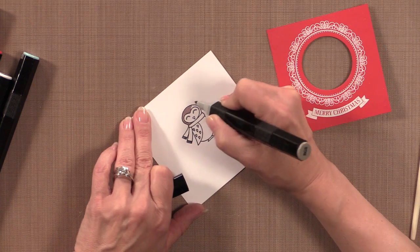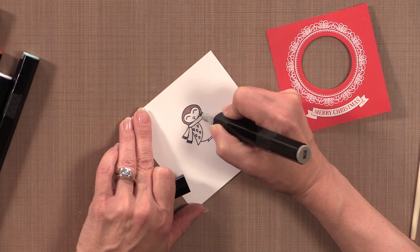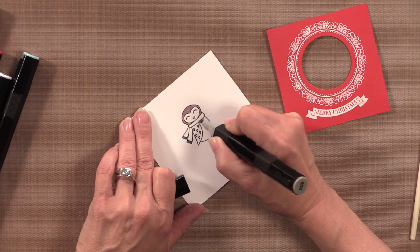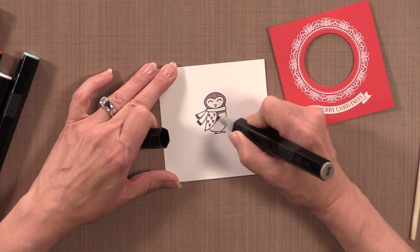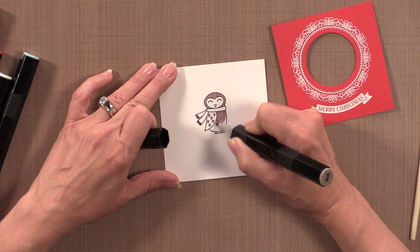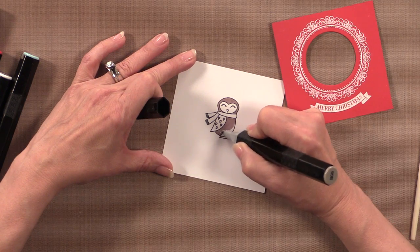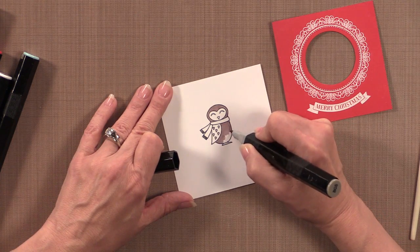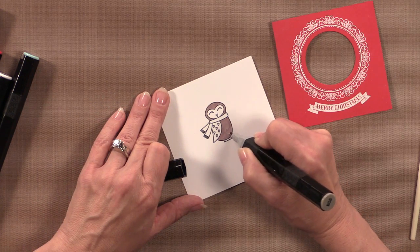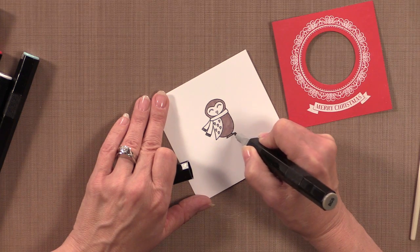Could be a girl, could be her head. She does have pretty eyelashes. And then I'm going to color the body in the same color. I'm also going to add some darker brown to this, but I really like this brownish gray. It's a nice neutral. If you're not sure what color to use for a bird, this is a real nice neutral one. And I'll color his little foot that same color.